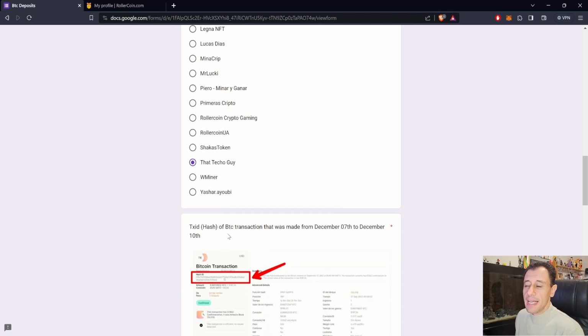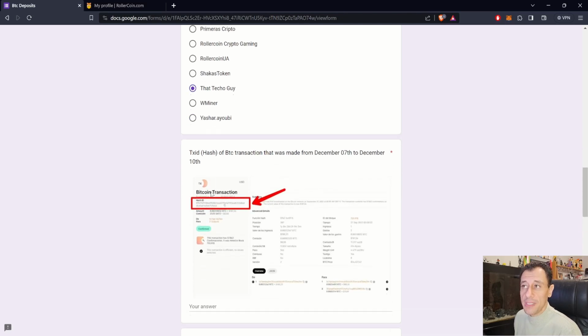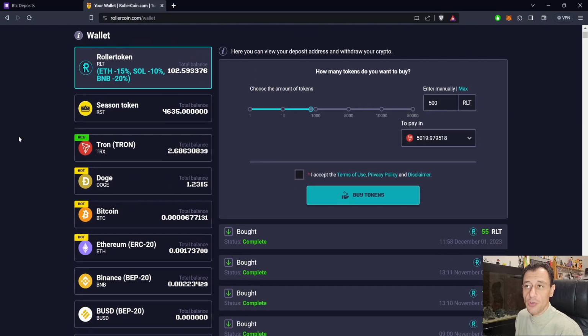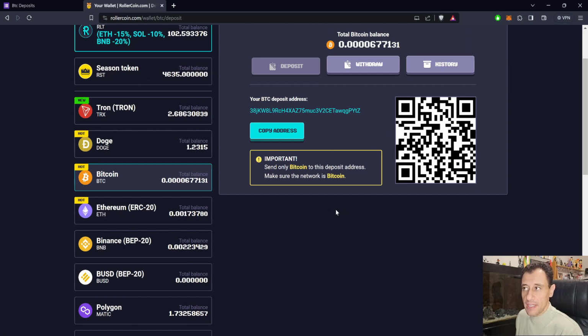Okay, the TXID hash of the Bitcoin transaction that was made from December 7th to December 10th. Okay, so between these days you can make a Bitcoin transaction and you need to record the TXID hash. Now, basically the way you need to do this is that you go to the Rollercoin homepage, which you can see here, okay? You click on the wallet section here, and then you go down to the Bitcoin section, okay? And here you will have the deposit that you will have done.